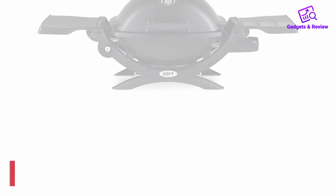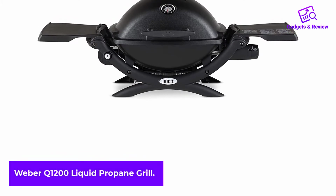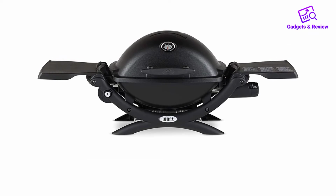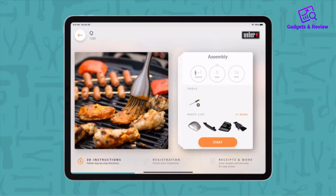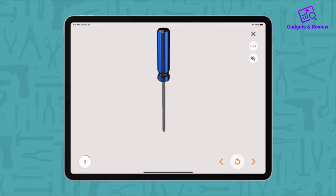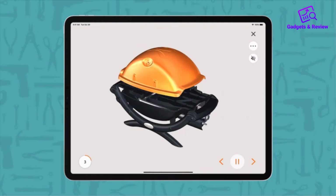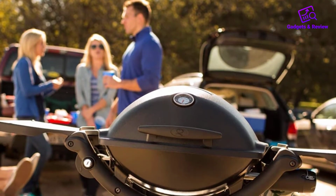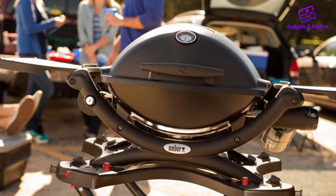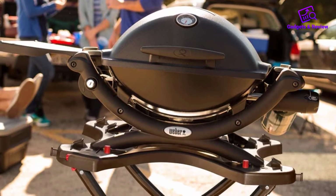Number 2. Weber Q1200 Liquid Propane Grill. Established in 1952, Weber is a privately owned American brand that invented the world's first kettle grill. Now, it manufactures multiple high-quality grills, including the Q1200 Liquid Propane Grill. One of the best tabletop propane grills, the Q1200 has a cast aluminum body and a stainless steel burner for improved durability. Moreover, its porcelain-coated cast iron cooking grates and glass-reinforced nylon frame offer further protection.